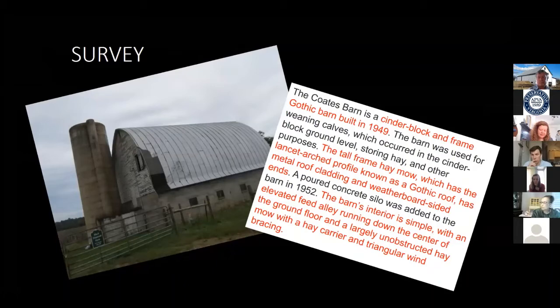On the screen is some of the information gathered during that survey. We found that it was a frame Gothic barn with lancet arch profile, metal roof, weatherboard siding on a concrete foundation. An assessment of the interior found simply designed with elevated feed alley running down the center of the ground floor and largely unobstructed hay mow with a hay carrier and triangular wind bracing. So that's just kind of a sampling of what kind of information would be attained during a survey.